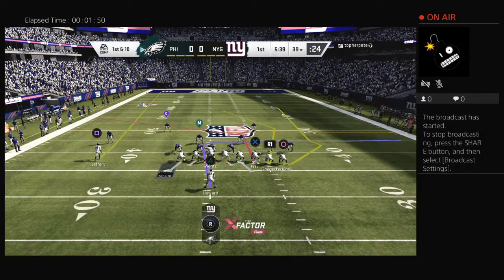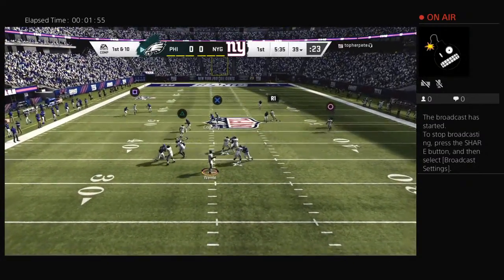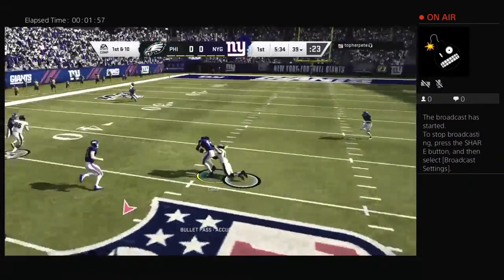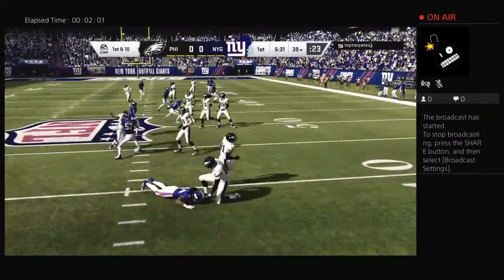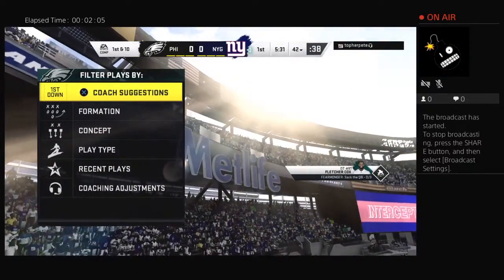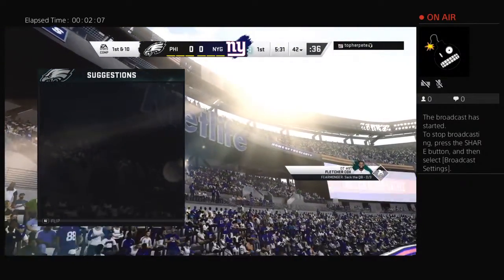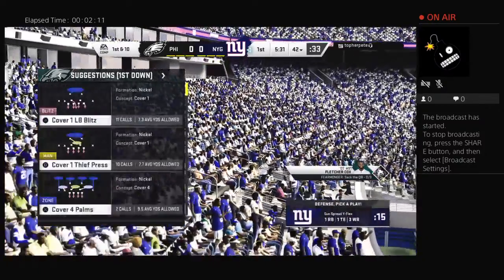On 1st and 10, here's Wentz. A battle for it, and it's intercepted. Picked off by Marcus Golden. And they will take over possession of the football at their 42-yard line. Certainly not how they envisioned ending their opening drive here in the first quarter.